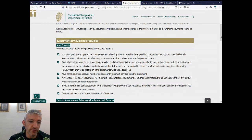As it says there, if there are large or irregular lodgements that are out of line with income or salaries, then if it's due to a sale of a property or things like that, you must explain and provide the evidence to show that.